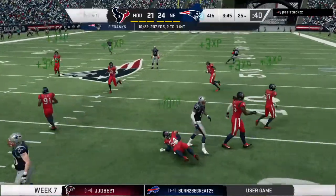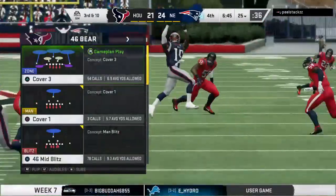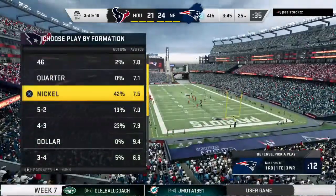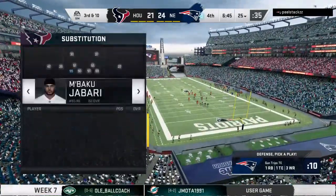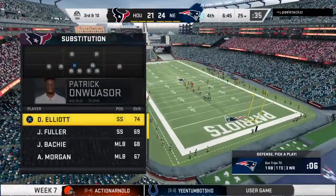They try to throw on 2nd down, but this one is incomplete. The beauty of being able to play a zone defense, when you can sit back and see the ball coming out of the quarterback's hands, guess what? Creates a lot of confusion, kind of a muddle in the middle of the field where you can go make a play on the football.